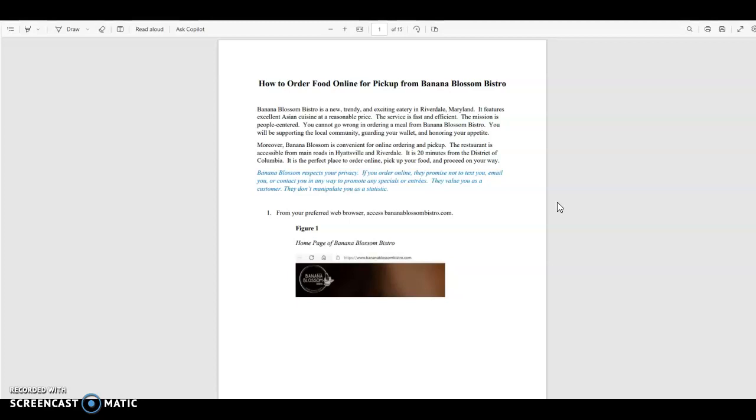So let's take a look at what we've got here. This one starts with a prepositional phrase. I would not recommend that. I would recommend always starting with the imperative. Access bananabistro.com. You don't have to tell readers from their preferred browser. They're going to use their preferred browser regardless.